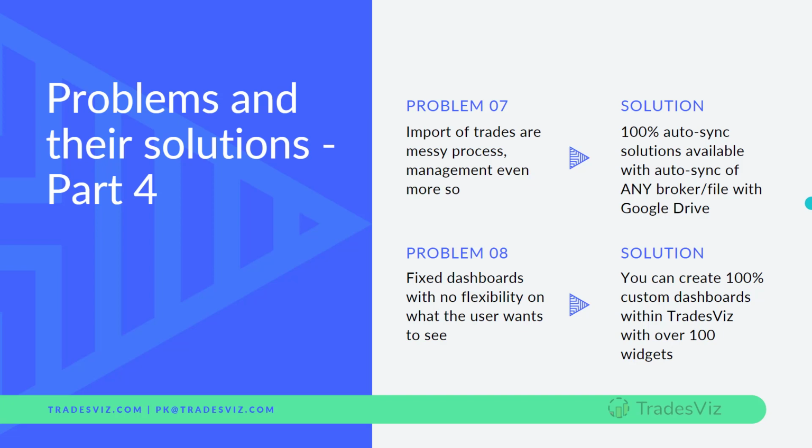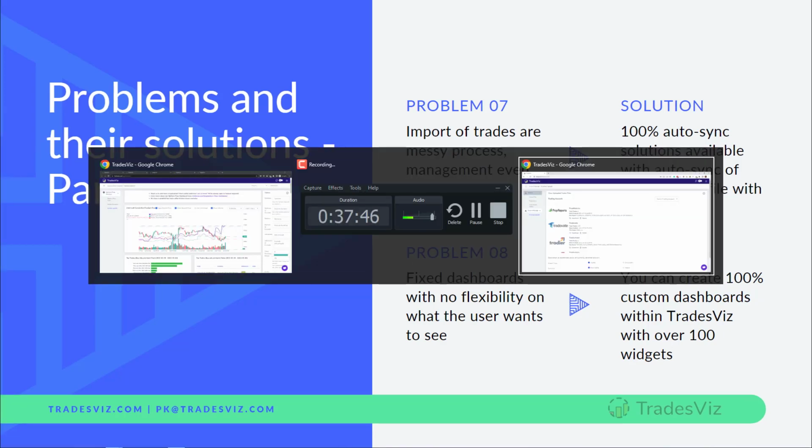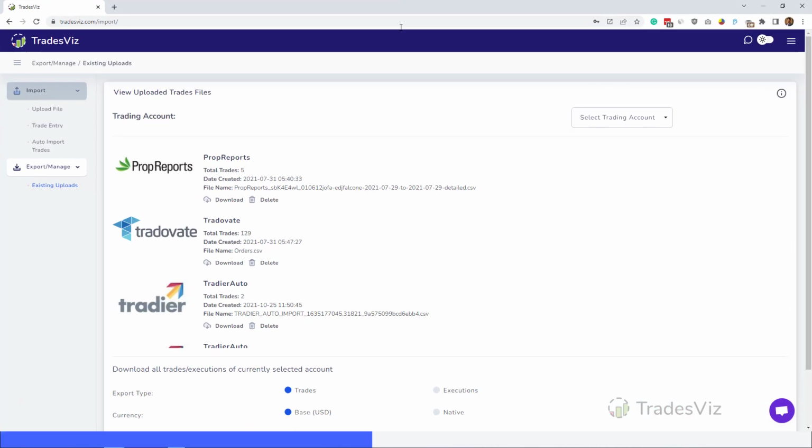Finally, we have two more problems. So the problem that we initially discussed is management of trades. Now, management of trades can be a little messy if you have multiple brokers, if you have multiple trading accounts. But with TradesViz, it's extremely simple. Let me show you how the interface for TradesViz management looks.